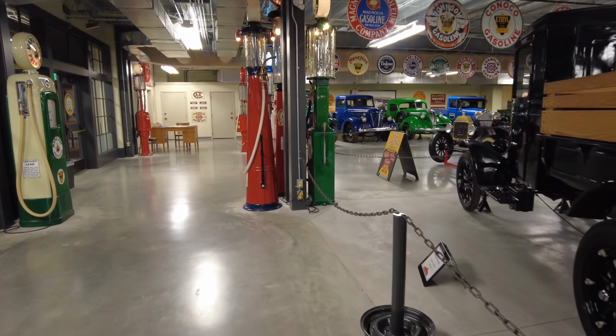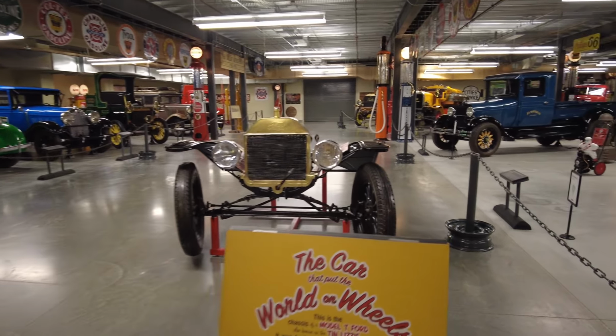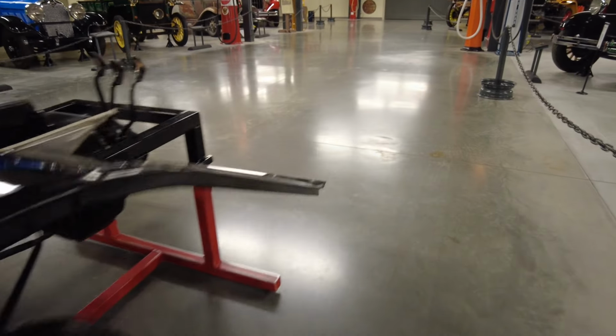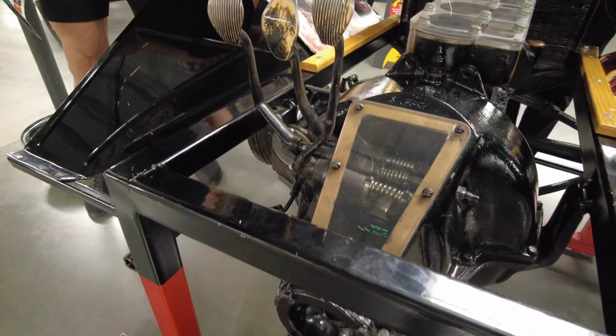Well, have a look at this. This is our demonstration on the Model T. It's before 1912, you had to crank things over. So it didn't have a battery. You had a magneto just to start things up. Yeah. That's so cool.